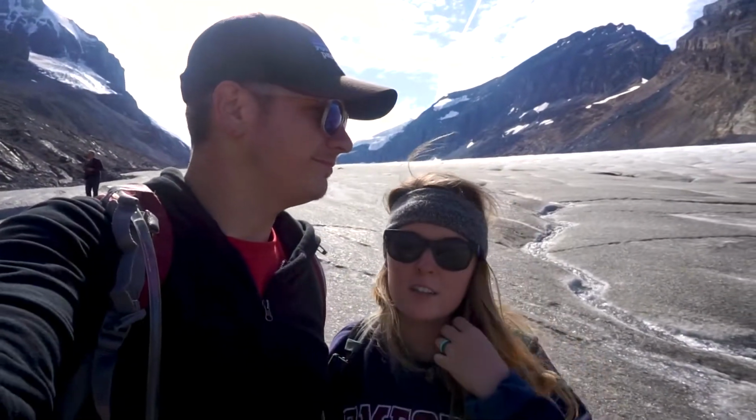So we walked across a rock field and ended up on this glacier. So we were just standing on the glacier, the Athabasca Glacier.